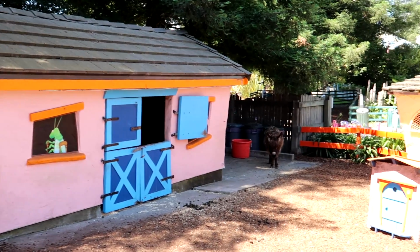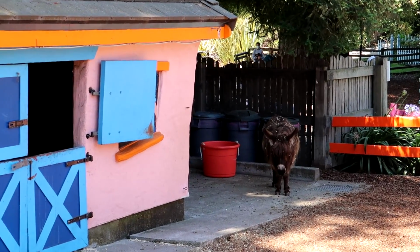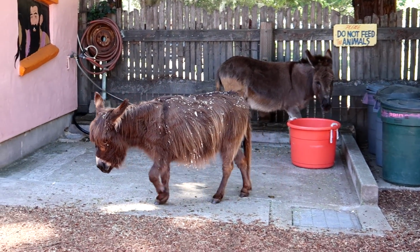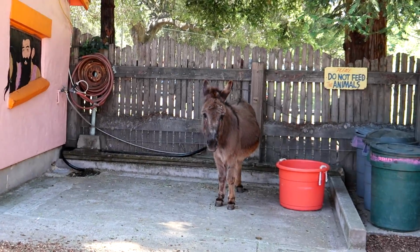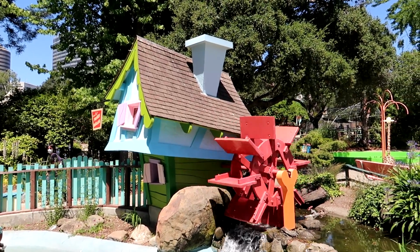Oh, look at that. It's a little donkey hanging out over there. Hey, little donkey. Hey there, donkeys. What are you guys doing? Oh, look at that donkey. The shaggy donkey. You can see the old mill there.